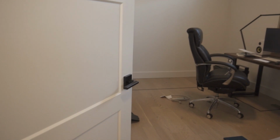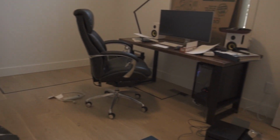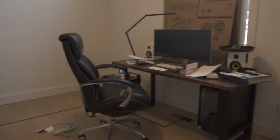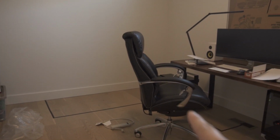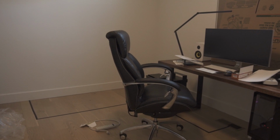And then this is going to be my husband's office. This has kind of become our little storage area for right now. He is getting a new desk. As you can see on the floor, he mapped out where it's going to be. It is an L-shaped desk. I'm not sure what he's going to do with this space, but it will be an L-shaped desk.